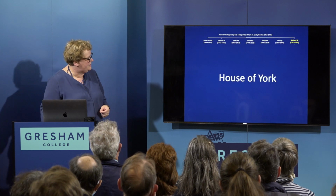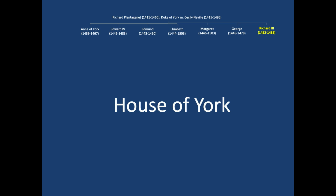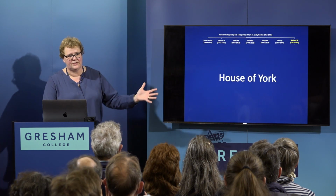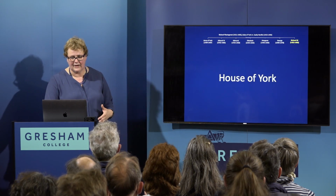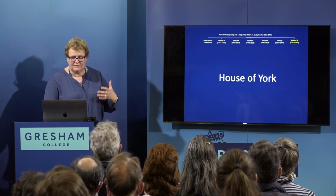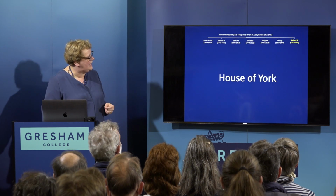So how do we know it's Richard III? Well, so far we've got a skeleton from the right era, that's male, that has evidence of battle wounds, that has scoliosis, that was found in the Friary Church, in an area of the church for people of high status. But what we really wanted was some DNA evidence.